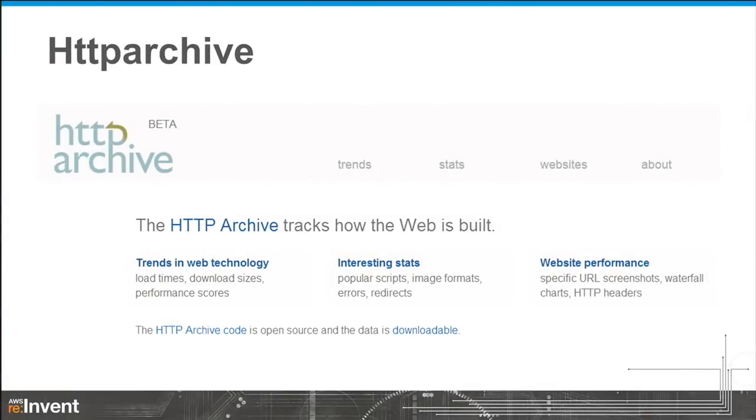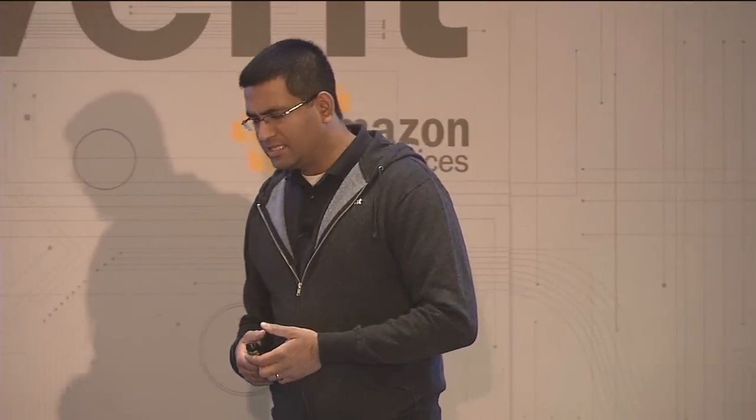So let's look at a little bit more data to see how caching might be a problem today, or maybe how you can use caching to your advantage. I'm not sure if you're familiar with HTTP Archive, but this is a website that's run by Steve Souders. Steve Souders is pretty well known in the web performance arena, and he runs this website where he's measuring the performance data for the top 1 million websites based on Alexa rankings. And he's looking at things such as the size of objects on your website, cacheable resources, error rates, and so on.